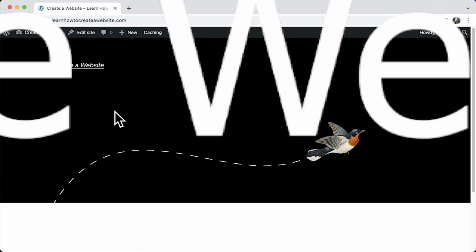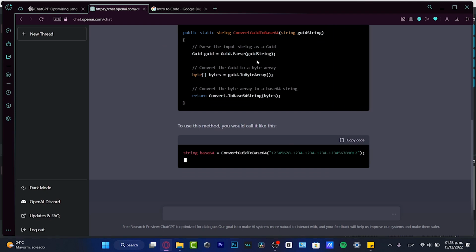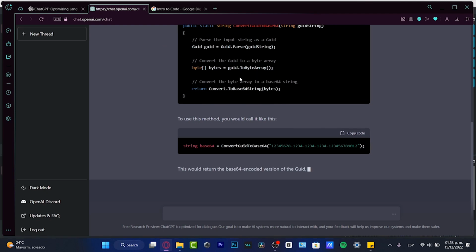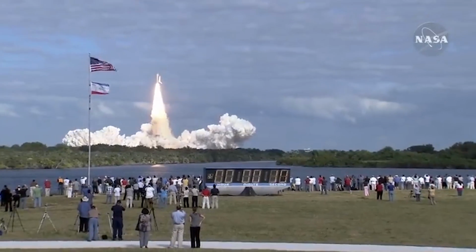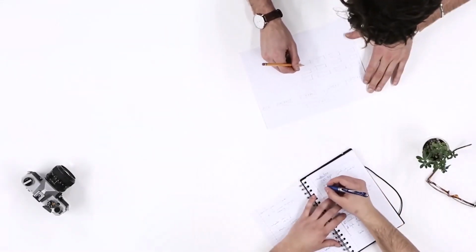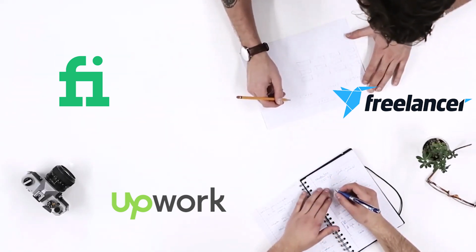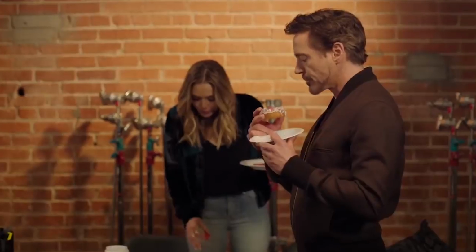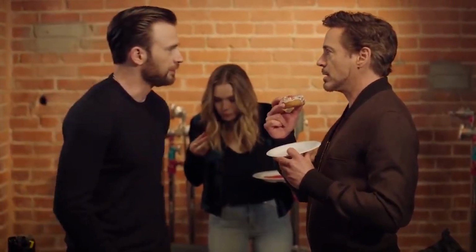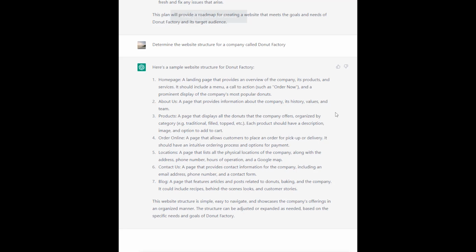Number 1, you can use ChatGPT to create websites for businesses. It's old news that ChatGPT can write example code snippets for you, but you can actually use it to generate full-fledged web apps. You can firstly create an account on freelancing websites such as Fiverr, Freelance.com, or Upwork to sell website building services to the world. Secondly, let's assume that a company called Donut Factory contacts you for creating a website. This is how you would use ChatGPT to create a website for this company.